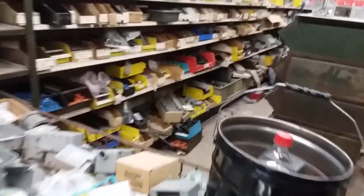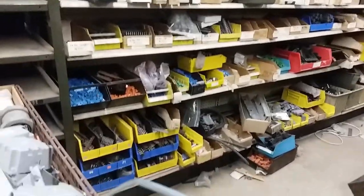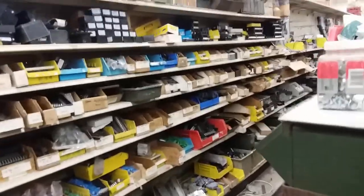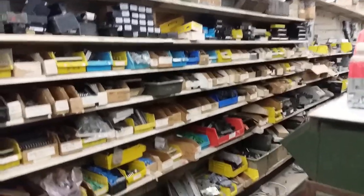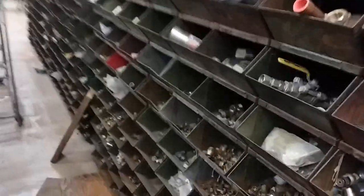And then I need to get over on the other side over here. I'm going to have to go around probably and see what's down here. This looks interesting. It looks like there's all sorts of plugs and connectors and feed-throughs and whatnot over there. I may need to look through that stuff. And I don't even know what's in these bins over here. I can't see. And then what's further down here? More pipe fittings. Pipe fittings, pipe fittings. Brass, steel.